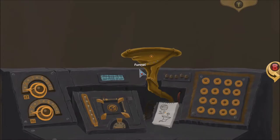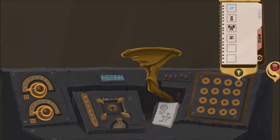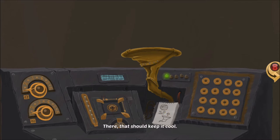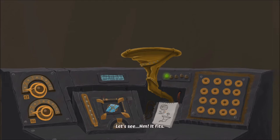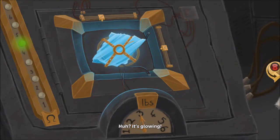So we needed to put the water in. So water. There we go. There, that should keep it cool. What else do we need to do? It looked like something important was supposed to go in the slot. Okay, have we got anything? Mask. Try the crystal. Let's see. It fits. It's glowing. So what's that telling us? Pounds.